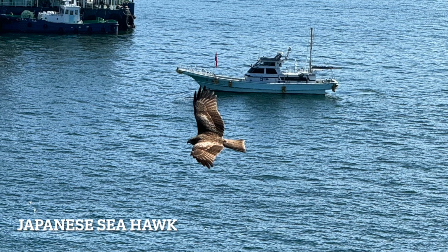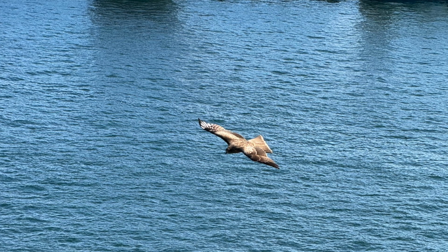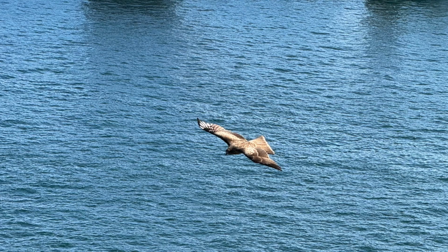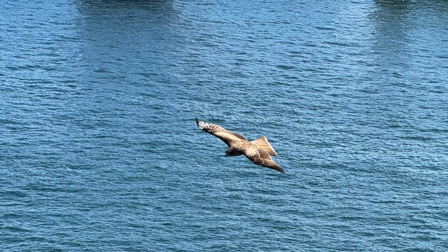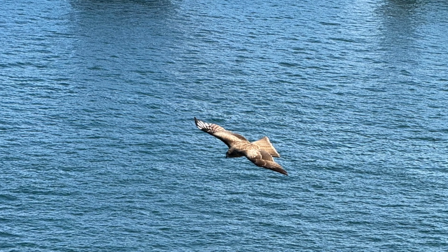The Japanese seahawks were all over the place. They're all over the place in every port. They are just gorgeous birds. If you like birds, they're beautiful. The Japanese really take care of their environment well.